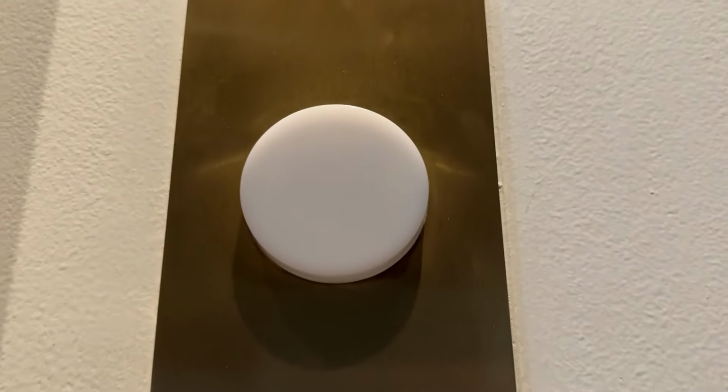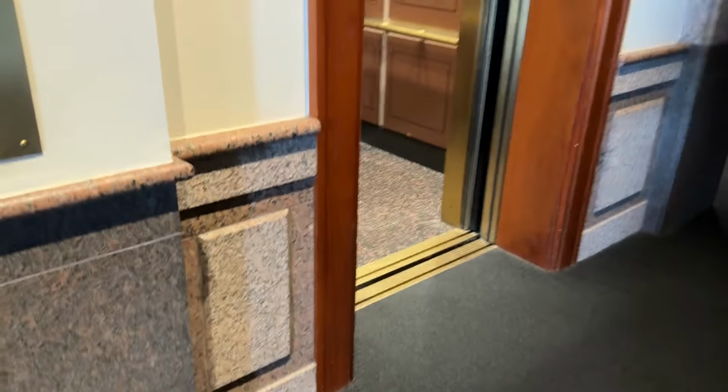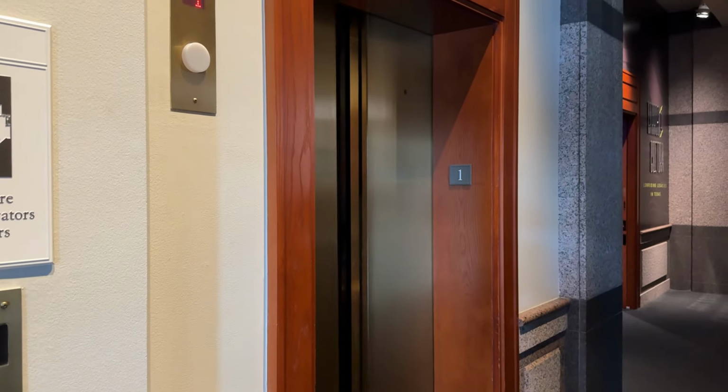I really love the motor on this elevator. There you go. All right, there it goes. And that's it.